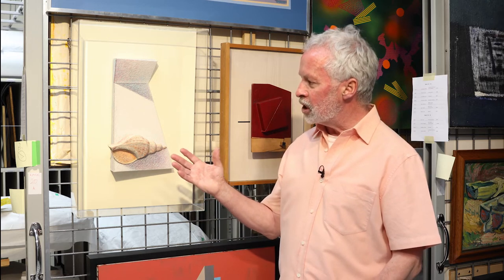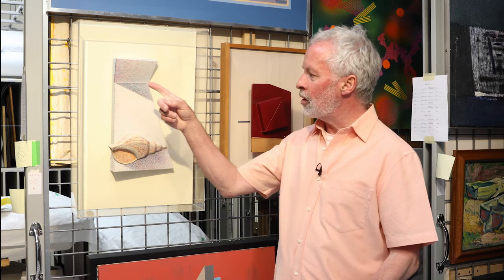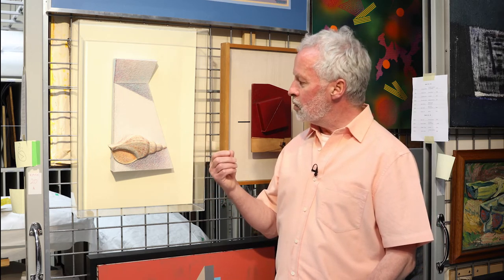And going back to the work itself, the shell at the bottom projects out, and you've got a sense of sort of unknown forms behind. They're very sculptural. There is a sense of shadow perhaps coming across it. And he's built up very subtle colour relationships using blue, red, and orange and brown coloured pencils, almost like colouring in.